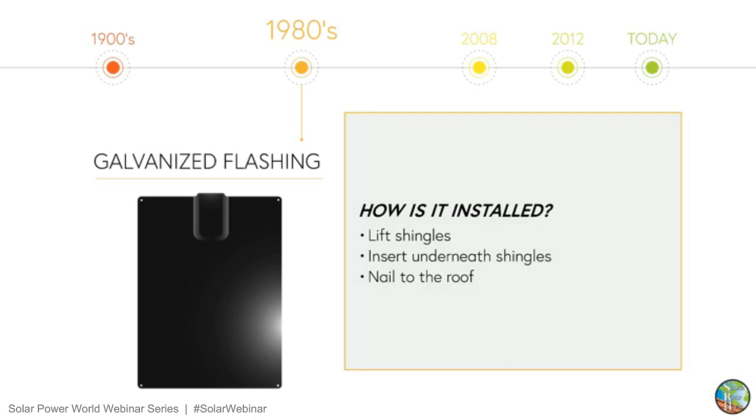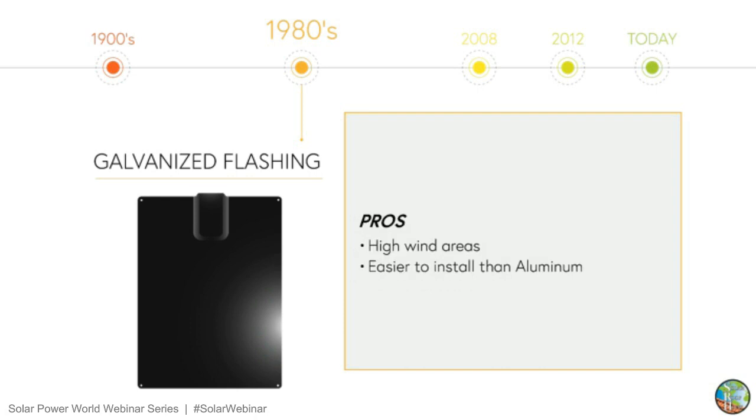Because of its rigidity, galvanized flashing improved upon the issue aluminum flashing imposed in high wind areas. It won't bend or misshape in the wind, and installers won't have to worry about keeping it secure at all times while handling it on the roof in order to keep it from blowing away. The rigidity of the galvanized steel also makes it easier to install than aluminum flashing. It can be quickly slid underneath the shingles without meeting resistance.